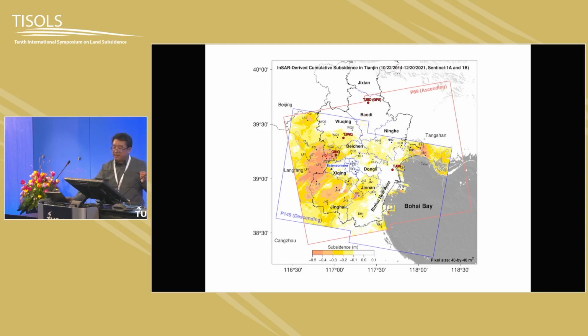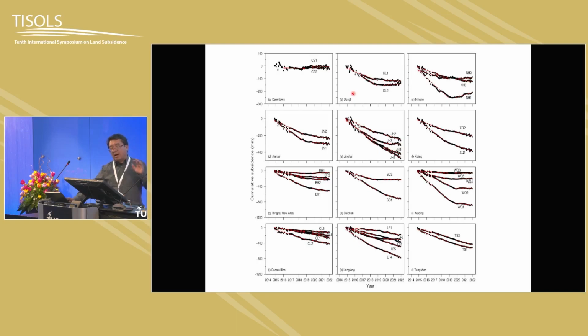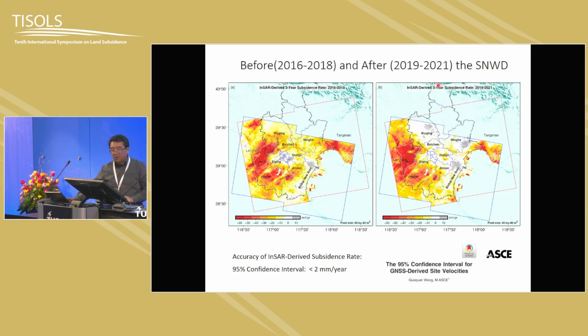So we processed data with InSAR, with Sentinel-1. You can see this is the accumulated subsidence data from 2014 to 2021. You can see Tianjin, 2/3, only the central area has low subsidence. The yellow one shows 10 centimeters. So that means on average, most areas have minimal subsidence, about several millimeters per year to 1 centimeter. So that's all. We cut the time series. You can see overall there is a trend change around 2019. So we did this kind of study.